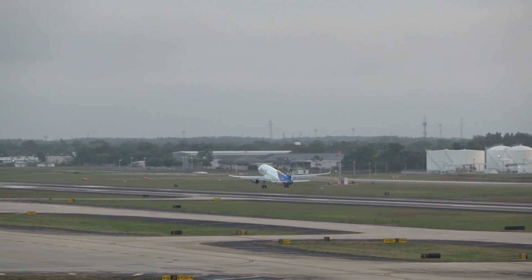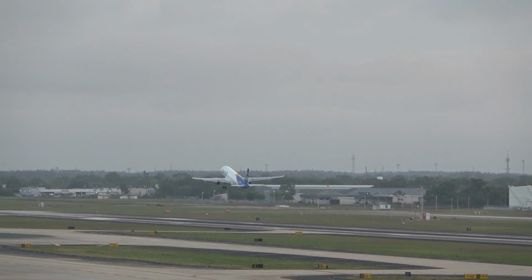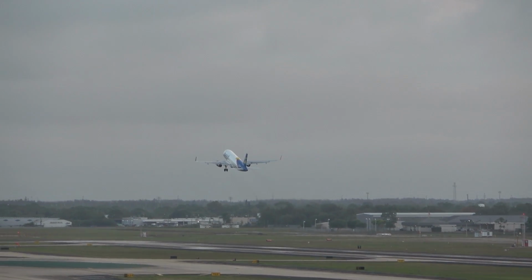Southwest 1-7, ground 0.7. 1-7, Southwest 1-7. They went over to the runway to one left and turned right, heading to the north end of the field. 13, contact departure.